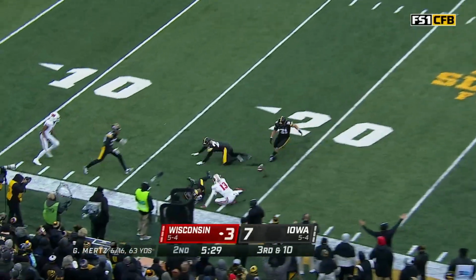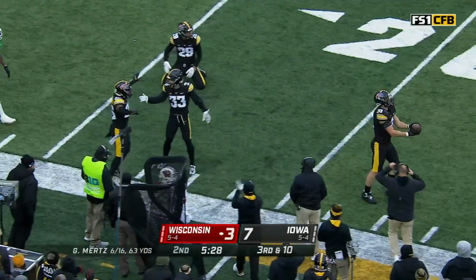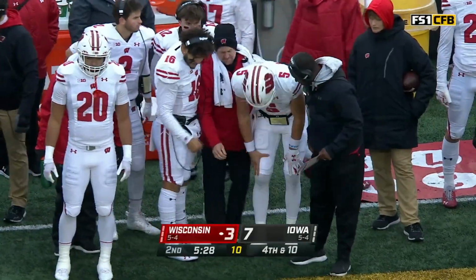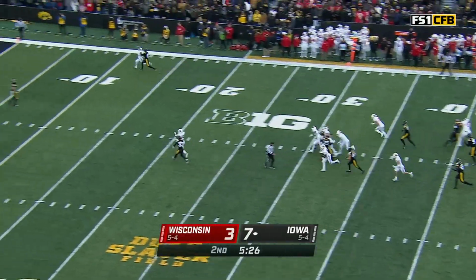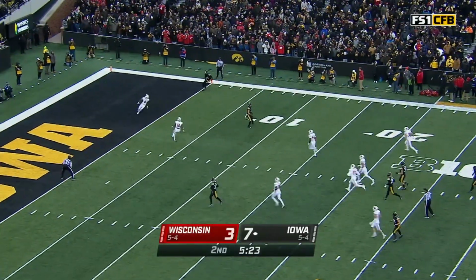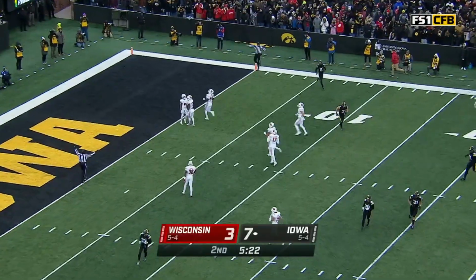Mertz to the left side into triple coverage. Kind of got rolled up on there. And the backup is Chase Wolf. DeJean gonna let that bounce into the end zone.